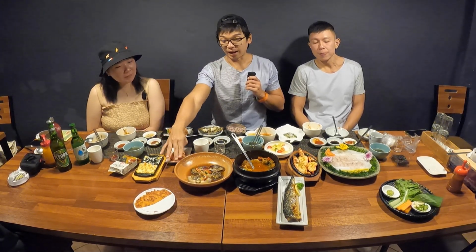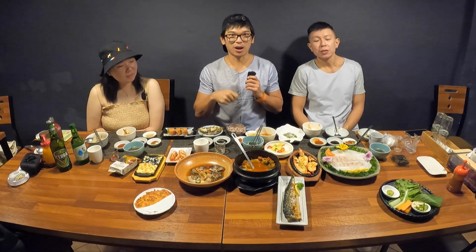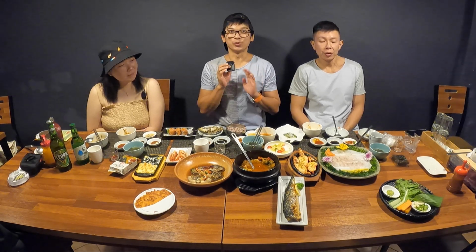I like this. It's very easy to just suck up the meat and pair with the rice. It's very good. And I have to leave some comment for the truth. I don't want to say everything.